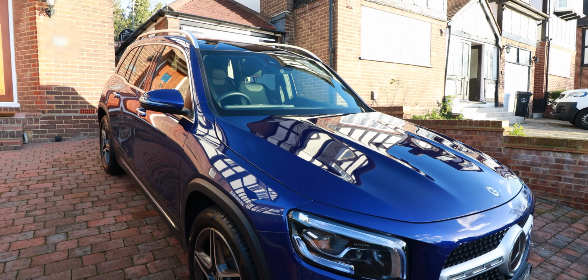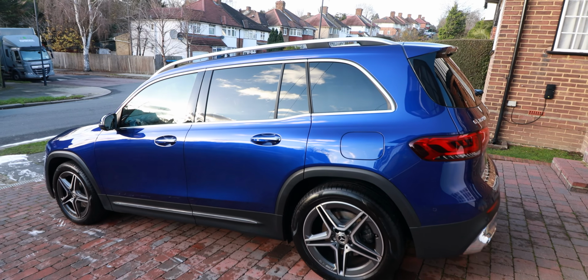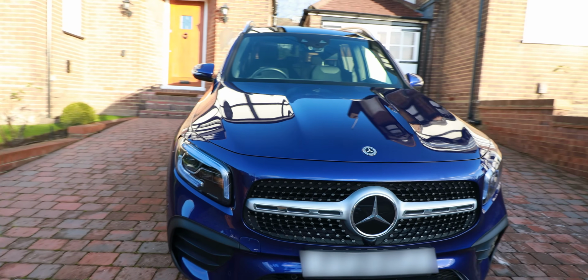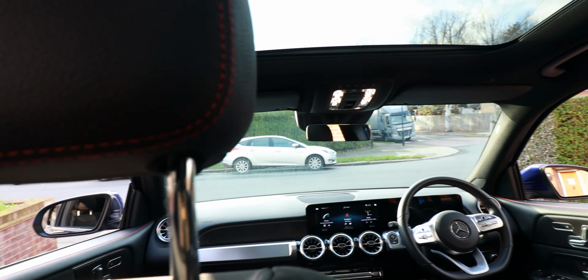Mercedes describes this car as their most versatile compact SUV. So what does that mean? Well, really, it's just a multi-purpose car. It's a car that gives you all the space and all the comfort that you need for you and your family, but still makes you feel like you're driving something sporty and fun.